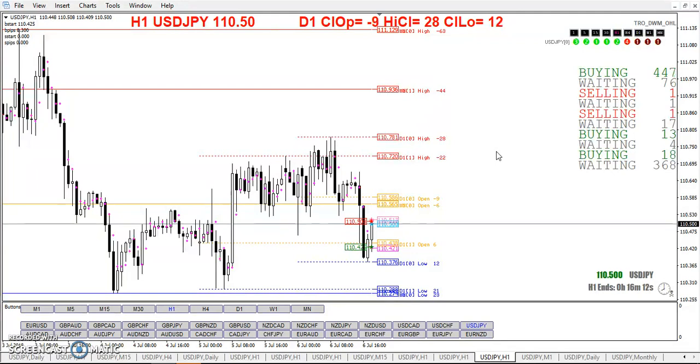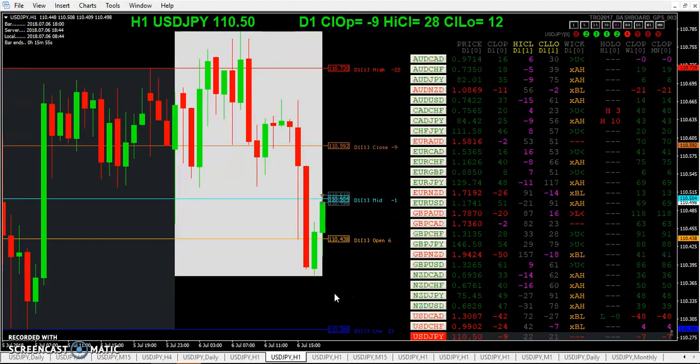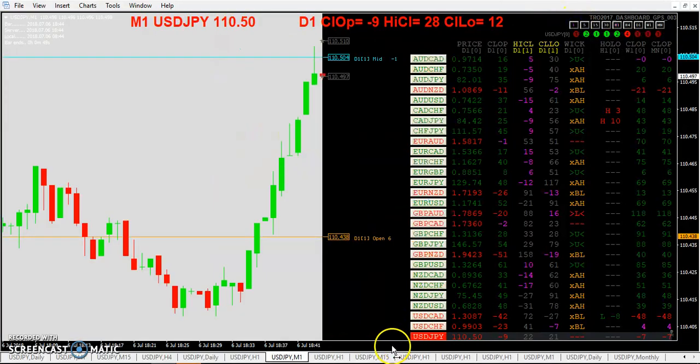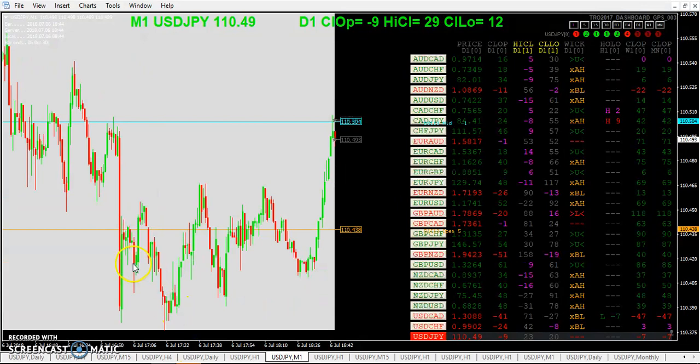So for the NFP, there really wasn't much going on here. Normally I'd look at the different lines from the previous day. Where is that one? Too bad we can't name these. So here on the yen, let's change time frames. Let's go down to the 1 minute. We can really see what happened. The NFP. I mean, right there was your short, and that was worth about 15 pips. So if you were quick enough to get in, it would have paid off.